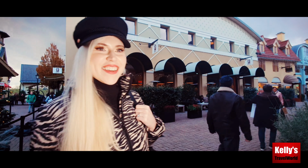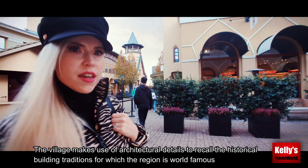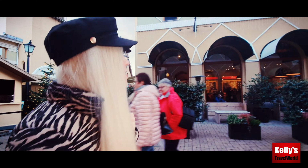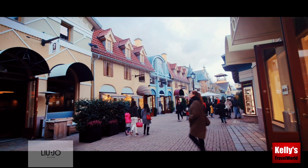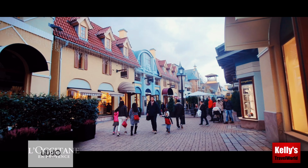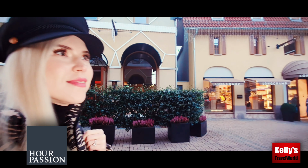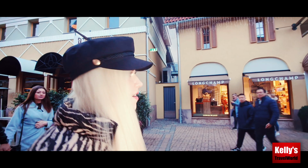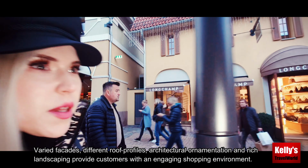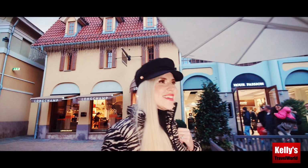Okay guys, we're back again. We're going another way. Because we went right, now we're going left. There are many more shops here to look at. We've got Longchamp, very popular. L'Occitane. We've got a ton of shops here. It's huge. Heaps of people here today because it's Saturday, so it's packed.